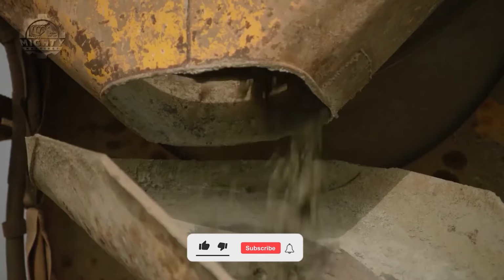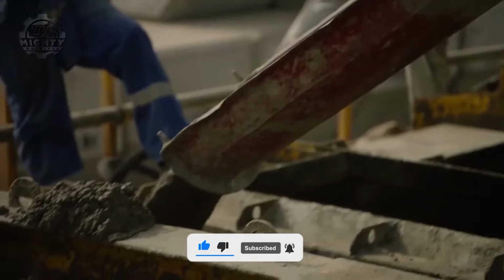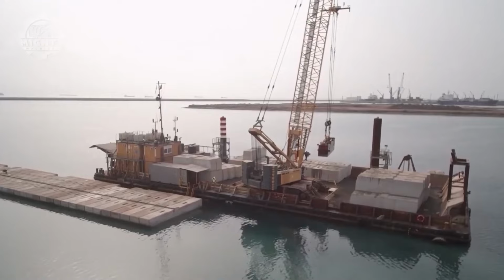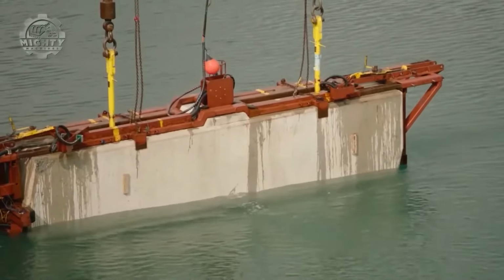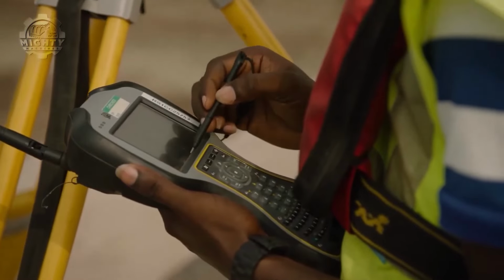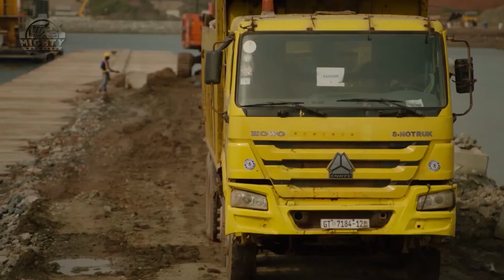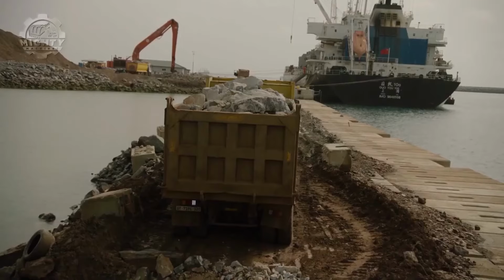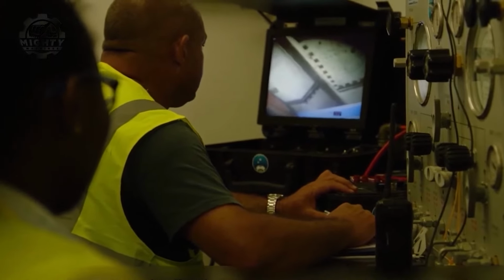So the company used their trailing suction hopper dredgers to remove the sediment and dispose of it at designated locations offshore. Jeandenault was also tasked to build an access channel to the port. It was also part of the plan to expand the turning basin so that larger vessels can be accommodated. To ensure safe passage for ships entering and leaving the port, the business also erected new navigational aids and carried out detailed surveys. To protect both workers and the general public, Jeandenault Group implemented strict safety precautions throughout the project.